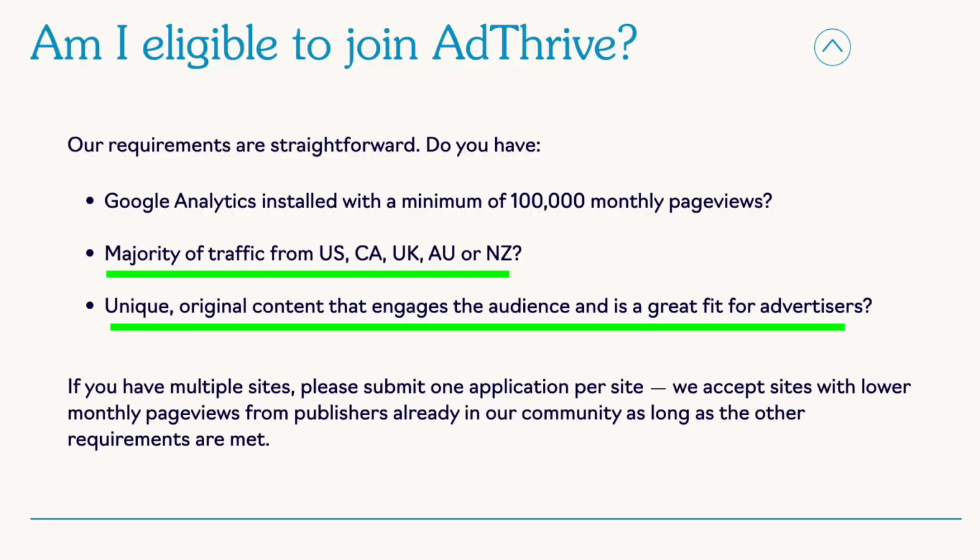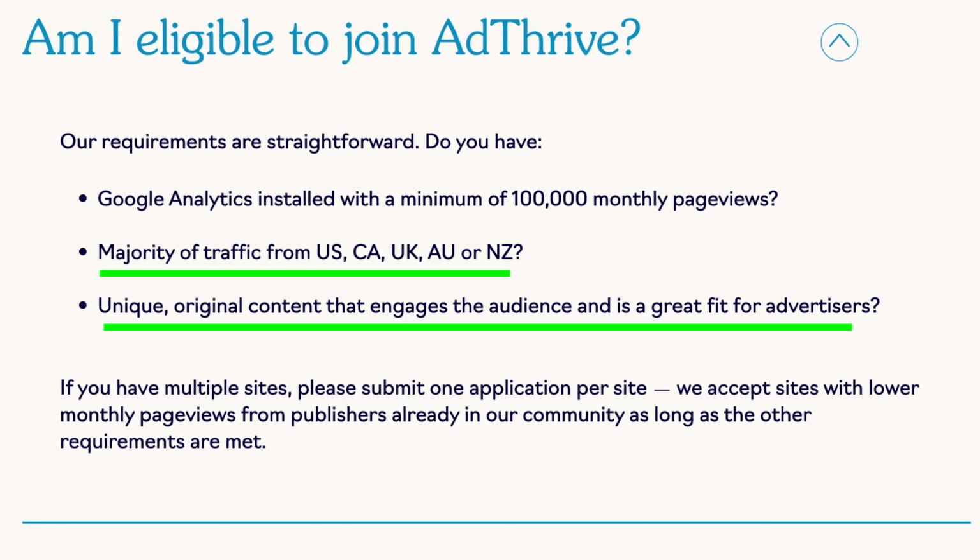But the coolest part about this is that I can now onboard any site to Adthrive. I don't need to meet any requirements in terms of page views or anything like that. Of course, the sites still have to comply with all the quality guidelines they have. But for the page view requirements, I don't have to wait till I have a certain amount of page views per month. And that also means that I can onboard some of my smaller sites. So I'm gonna move a few sites from Ezoic over to Adthrive now that I can do that.